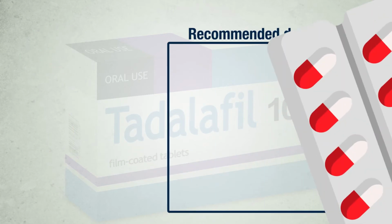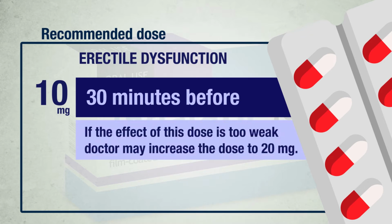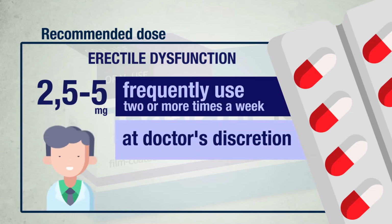The recommended dose is one 10 mg tablet before sexual activity. Patients may take a Tadalafil tablet at least 30 minutes before sexual activity. If the effect of this dose is too weak, the patient's doctor may increase the dose to 20 mg. Patients must not take Tadalafil more than once a day. Men who take Tadalafil frequently, 2 or more times a week, may take a lower dose of 5 mg or 2.5 mg per day, at the discretion of the doctor.